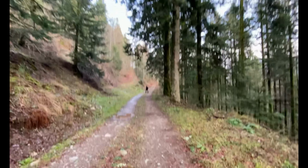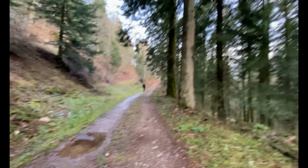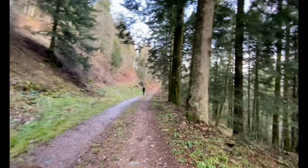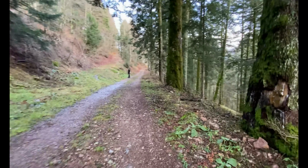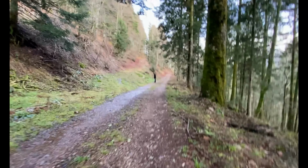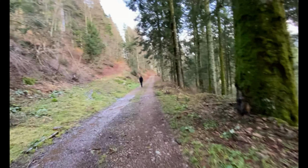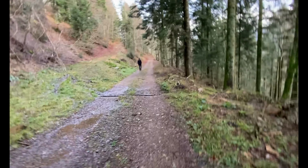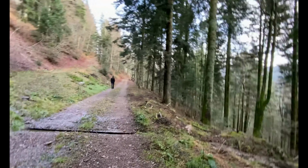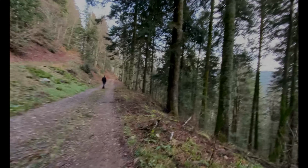Pine trees are tall, obviously. And in this part of the mountain, you see that it's still green, but as we went on and climbed up a little bit further, the trees were more like naked, like white, without the leaves. The leaves have fallen already.